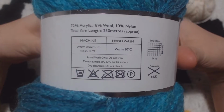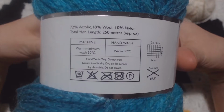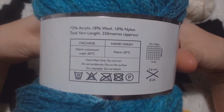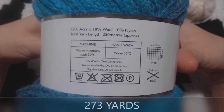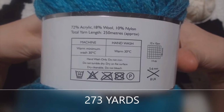Right, so this is 72% acrylic, 18% wool and 10% nylon. Total yarn length is 250 meters approximately. I will put on screen how many yards that is, if I can work it out.